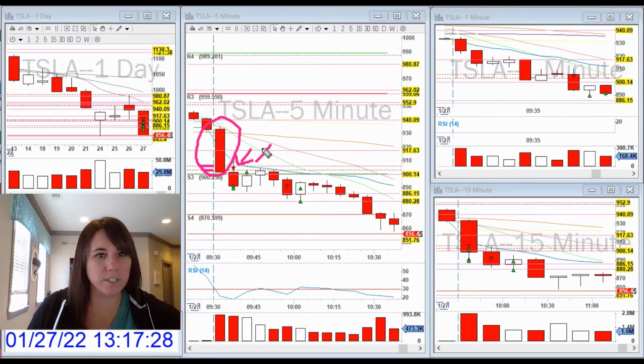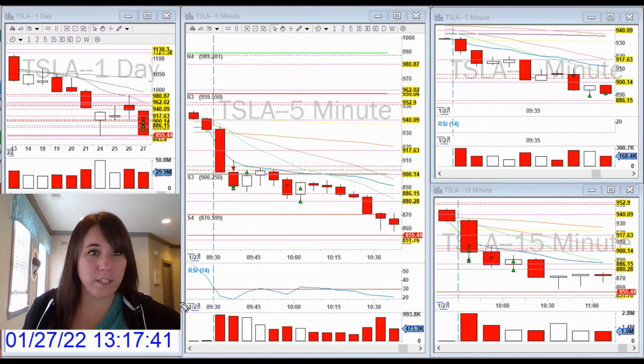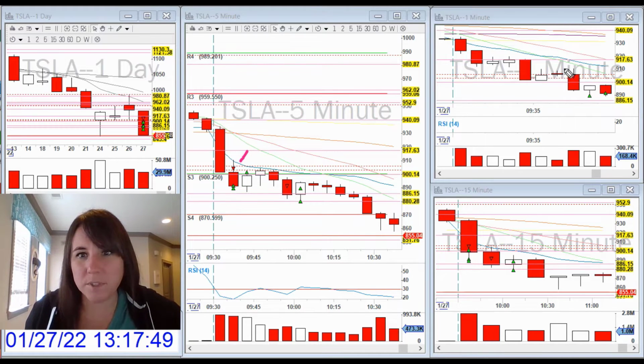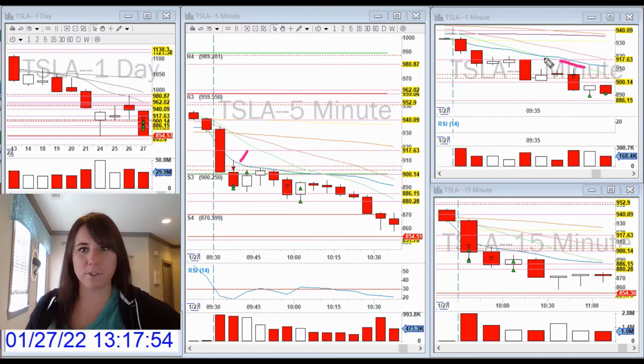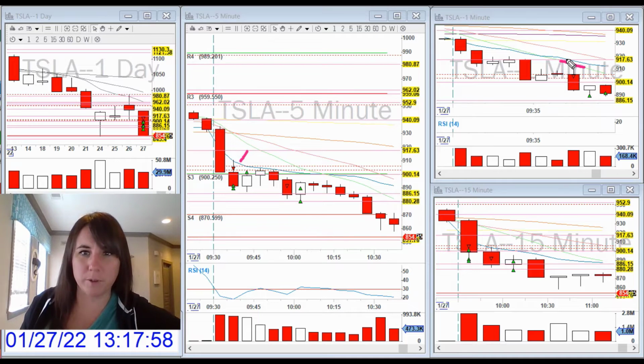Came back, retested these levels and VWAP, and started making new lows. So I took this as a 5-minute opening range breakdown. It was a really nice one, breaking through those levels and retesting the VWAP. And my stop was if it was going to push up through the 9 moving average on the 1-minute chart or VWAP. I was going to give it a little bit of room.